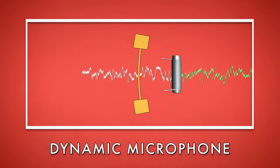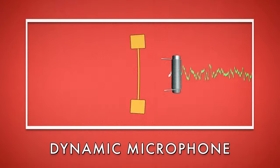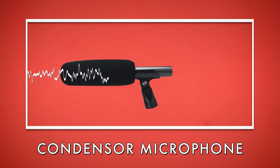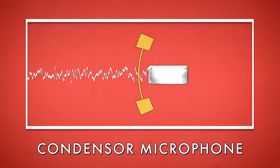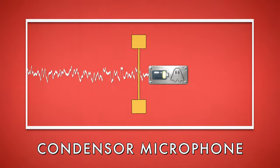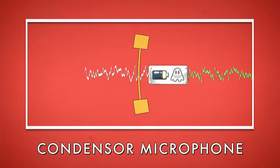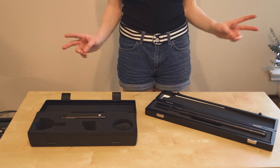This system allows dynamic microphones to be generally more durable than condenser microphones, and can take more accidental hits and louder noises while also being less expensive. In condenser microphones, however, the diaphragm passes the signal to a small metal plate. This plate gets powered by either batteries or phantom power to convert the signal to a digital format. Because of this, condensers tend to be a bit more concise and natural sounding than a dynamic microphone, but also more fragile and expensive.